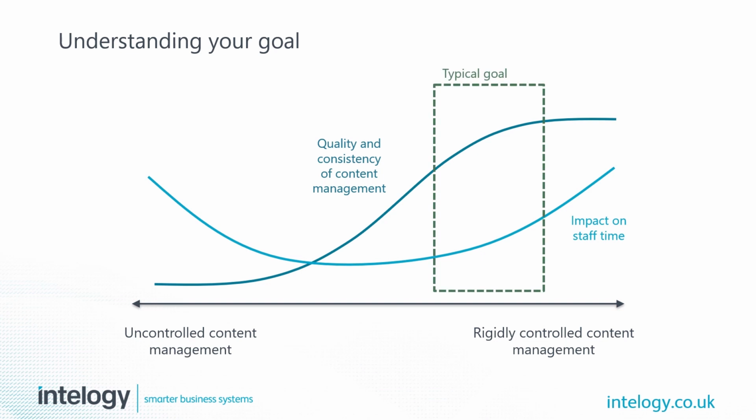There is, however, a sweet spot where compliance is balanced with usability. This seems to be very typically the goal of many of our clients. This pragmatic objective seems to be where most organizations are aspiring to get to. It provides a great balance of information management maturity without negatively impacting staff efficiency.